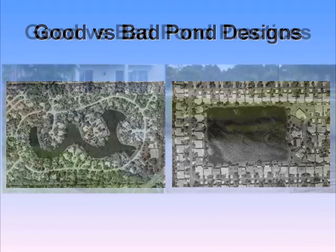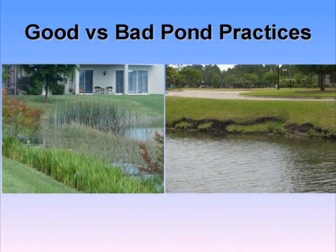So here's the planting. Sorry, I had jumped ahead a little bit earlier. Here's the planting. So we have a good practice versus a bad practice again here. On the left you can see we have a lot of littoral plantings and everything. And on the right there are no littoral plantings except for grass. As we talked about before, with no littoral plantings, there's going to be some more erosion and everything.